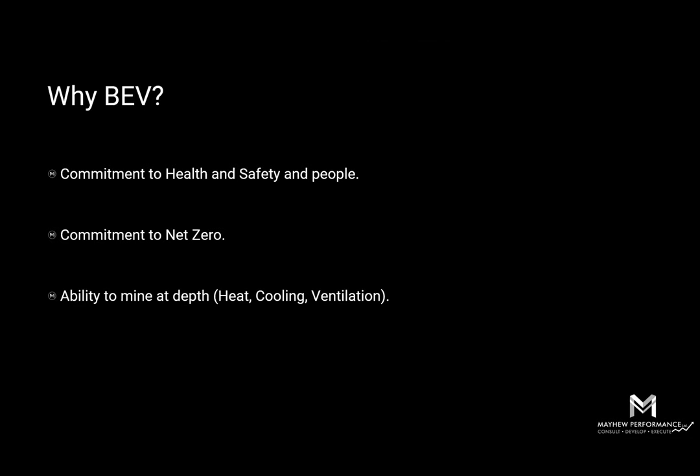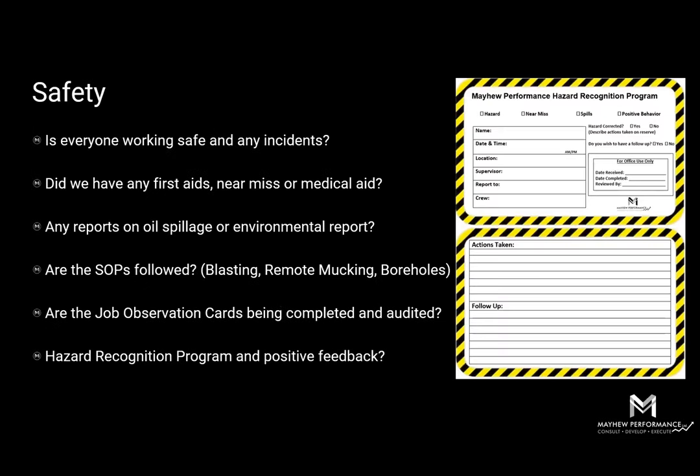So here we are in 2023, and things continue to evolve, and there are more benefits to it, and the ability to mine at depth, the heat, the cooling, and the ventilation. From my end, when I woke up every morning as the mine superintendent, the first thing I would ask in our captain's meeting at 5 o'clock in the morning was, are we working safe and is there any incidents? That was number one.